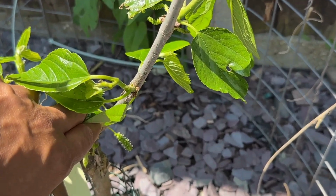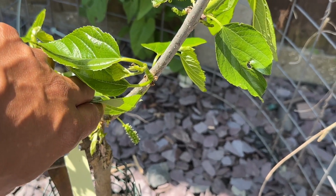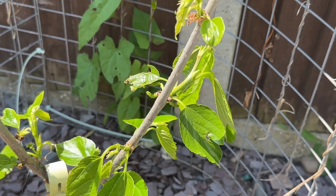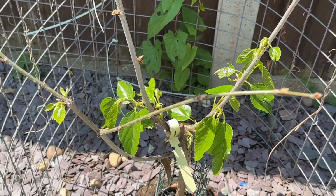Okay, so some fruit there, guys, hidden behind the leaves. So really encouraging. That's the black Pakistan mulberry.